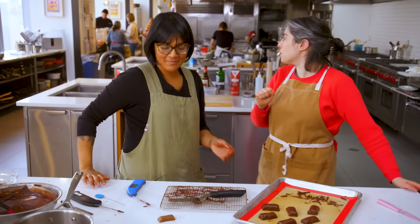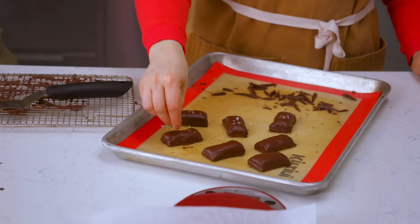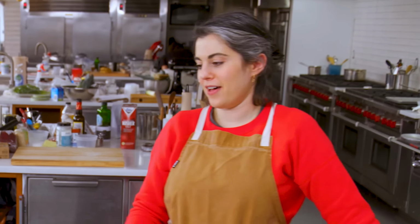There you go. Oh, you know what I forgot? This is just flaky salt. So cool. So we're gonna let these completely set, and then we'll come back and taste. Can't believe how fast that happened.